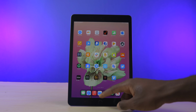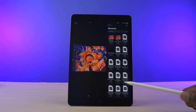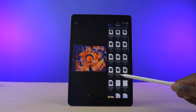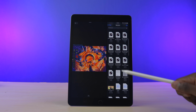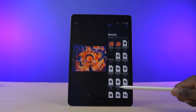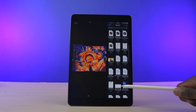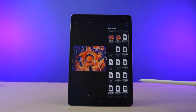And in my usage, the iPad 8 does perform substantially better than the 7th generation does. Applications load up a tad faster, gaming is a lot better, and general multitasking has seen an increase here. Is it on par with the iPad Pro or upcoming Air? Absolutely not, but I'll tell you what, for the $329 you're gonna pay for this is probably gonna be the best performing option you can buy.